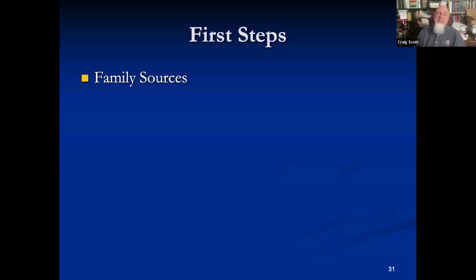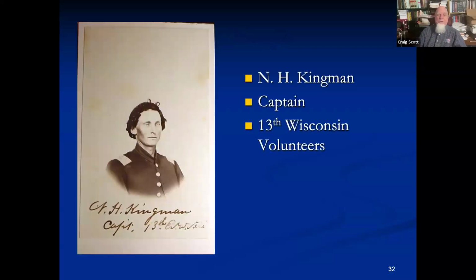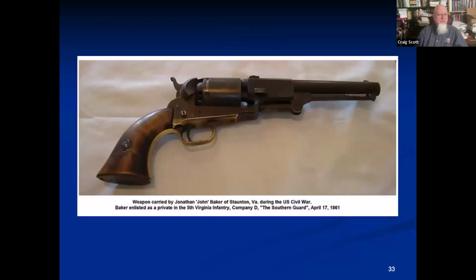Now, if you're really lucky, you're going to find a photograph. And I have more photographs of Newton Hawes Kingman than you can imagine. He was a captain of Company I of the 13th Wisconsin Volunteers. So look for photographs, because the Civil War is a time where photographs existed. You may also find that there's a pistol or a musket or a rifle or a Sharps rifle or something, a sword, that may also be in the family.